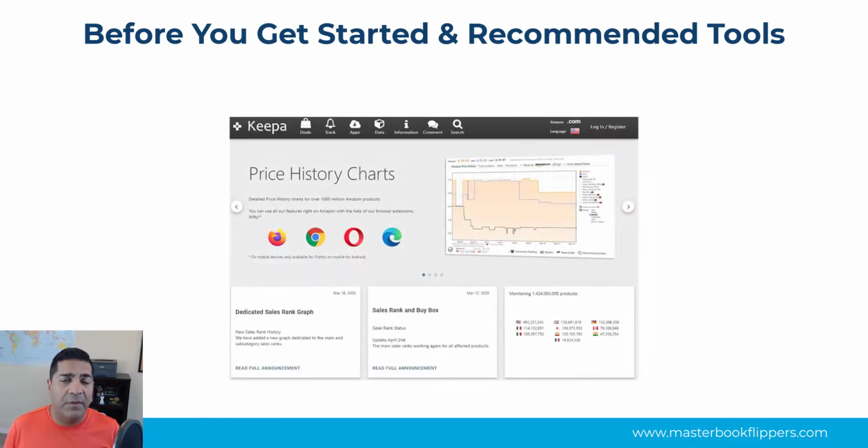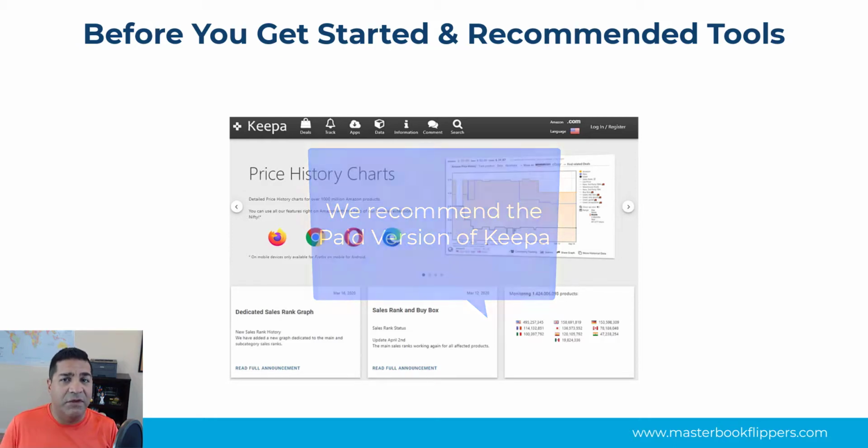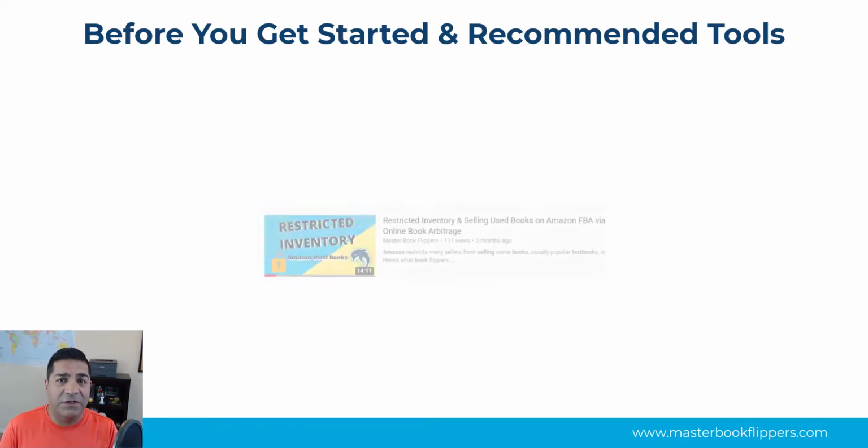The second thing you'll need to know about is using Keepa. There's a Chrome extension called Keepa, and you can go to keepa.com for more information. This is really going to give you a lot of valuable information for Amazon price tracking. It's a very, very important tool, and I'm going to tell you that you need it, right? There are some people that are going to tell you that you don't need Keepa to do online book arbitrage. I'm not going to be one of them. If you start using our service and you're not doing well, this will be one of the first questions I ask you.